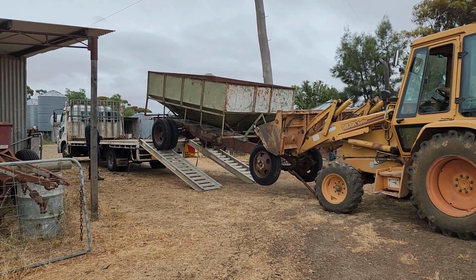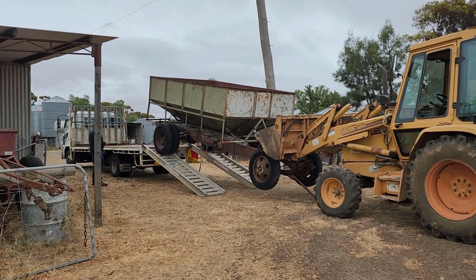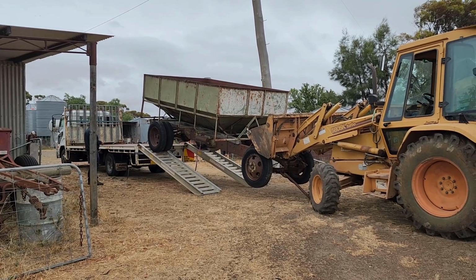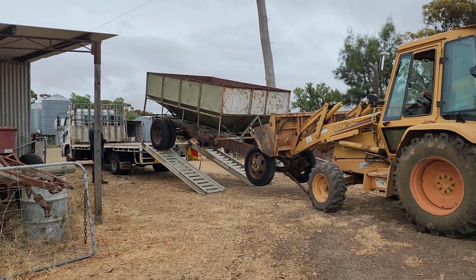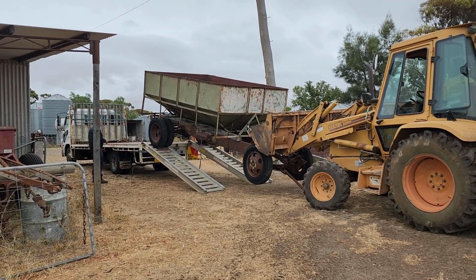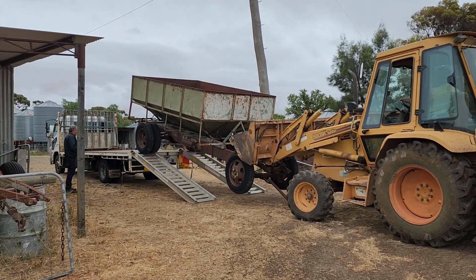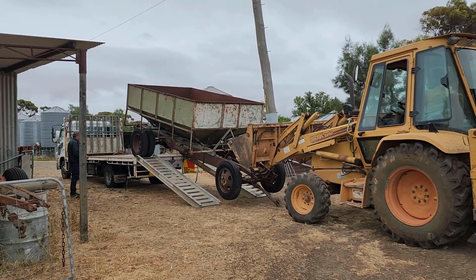It's got dual wheels on the back, so there was no danger of it falling off the ramps, and we got it back on after a little bit of juggling around. So that was good to see it go. It was much nicer doing this on a cooler day as well. It's a bit overcast, which makes it actually better for filming.